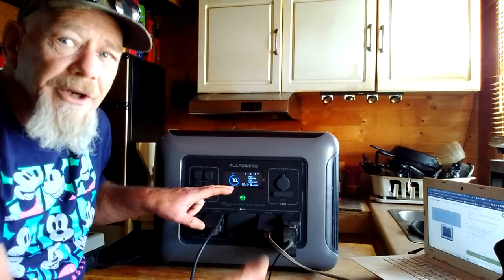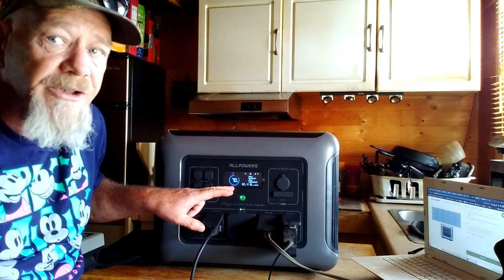Now, on the front here, it has the readout, and it's telling me that this is charged up to 70%. I've been using it to run some appliances and tools while I've been testing it, so I've already used some of the power from it.